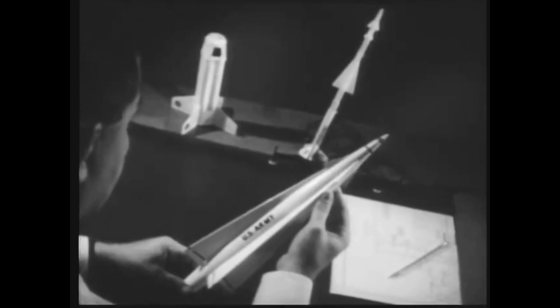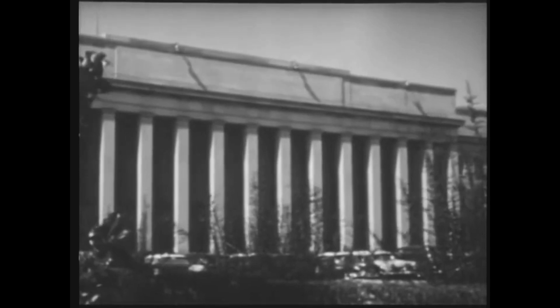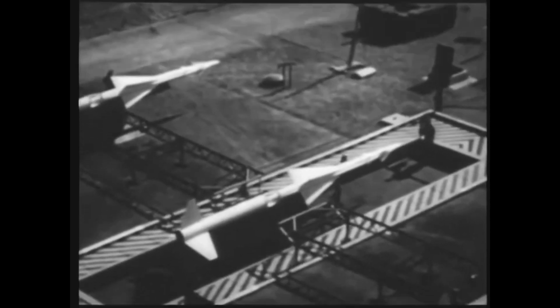Nike Zeus is evolving out of our experience over the past 15 years. Its story began in 1945, when Army ordnance and industry combined to explore the possibilities of an anti-aircraft defense weapon capable of attacking high-speed, highly maneuverable bombers. In designing the Ajax system, a basic principle was employed, which was to greatly affect the design of Hercules and Zeus.